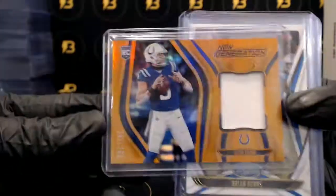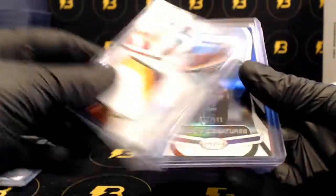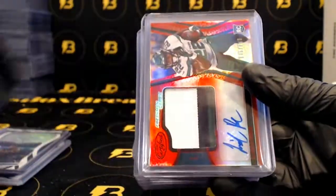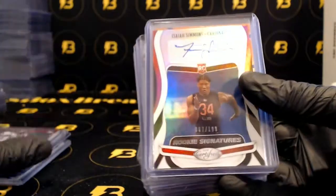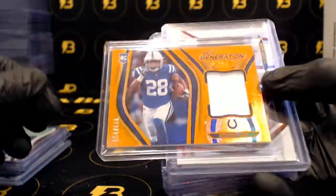All right, we got Easton going out to the Colts. Burns for the Panthers. Evans for the Titans. Gandy Golden for the Redskins. We got Gladney for the Vikings. Pirine going out to the Jets. We got Simmons for the Cardinals. Taylor for the Colts.